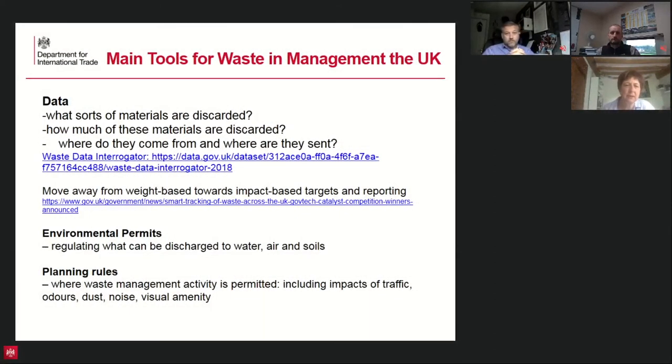So I've talked a little bit about data, and this is a bit of a hobby horse of mine, but just to say, if you don't know what material you're dealing with, it's very difficult to deal with it in the best way. So this tool, the Waste Data Interrogator, is something that the Environment Agency produce. And as I say, it's publicly available and you can stare at it for hours to work out how much waste comes out of each city and where it's going. And there's some work going on to look at carbon-based reporting instead of weight-based reporting so that we can focus on the materials that really matter.